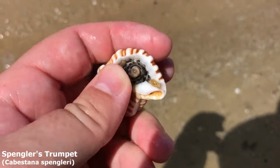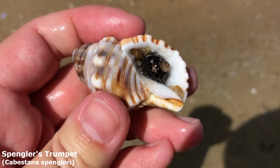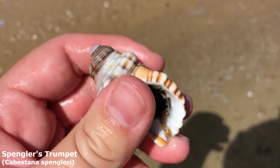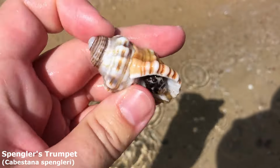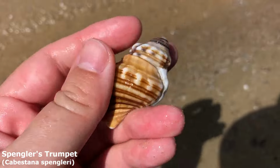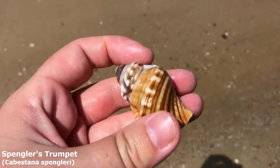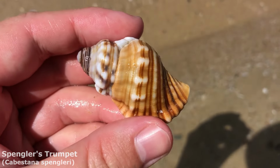Also, there's a shell stuck in it. It's stuck hard in it. Probably the reason why no hermit crab grabbed this nice orange spangler's trumpet is because there is a mulberry whelk stuck in the opening there. Okay, see if I can get that out. Anyway, very cool. Because I am stuck at the shore in the shallow parts of the rock pools, I wasn't expecting to find a big shell, so that is a nice surprise.